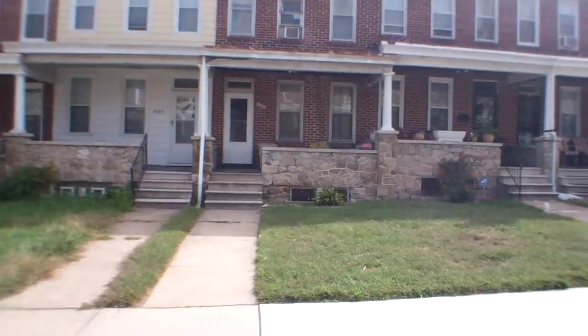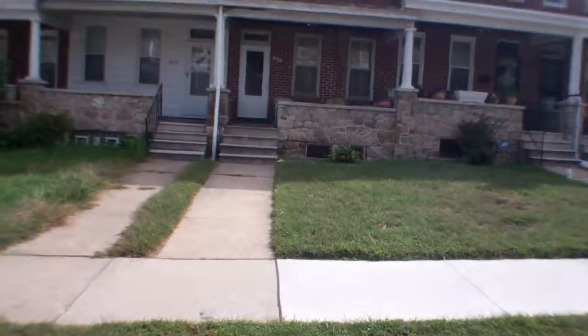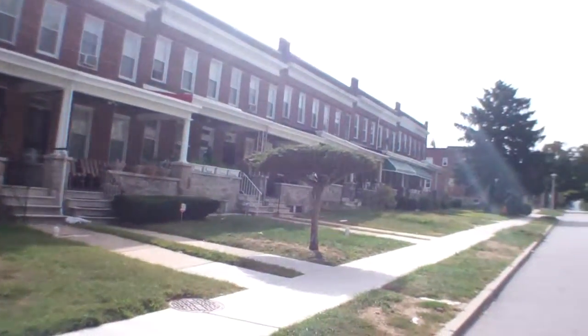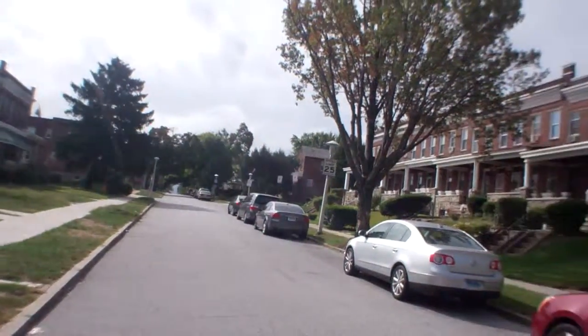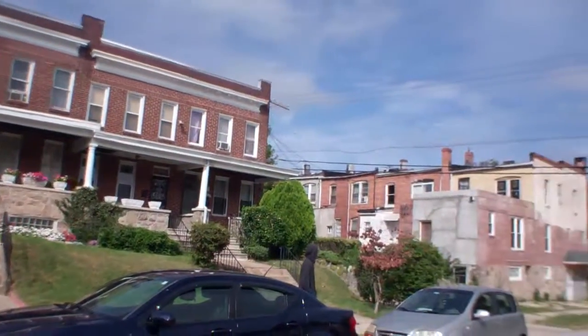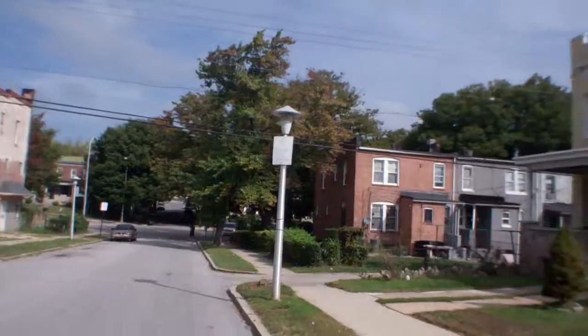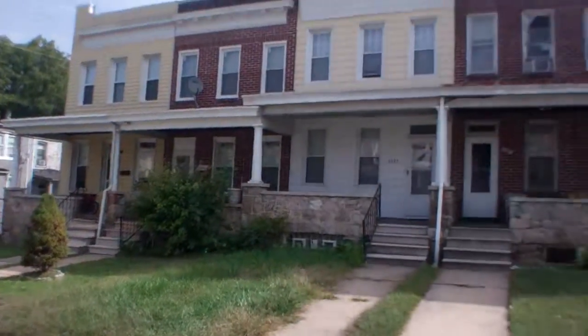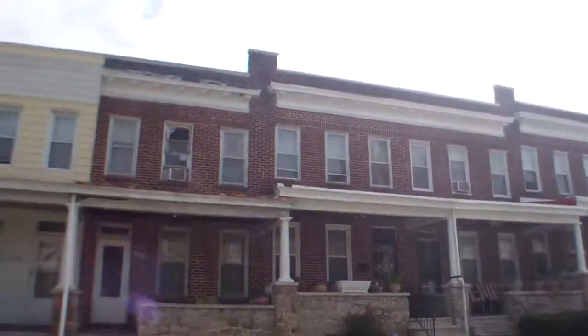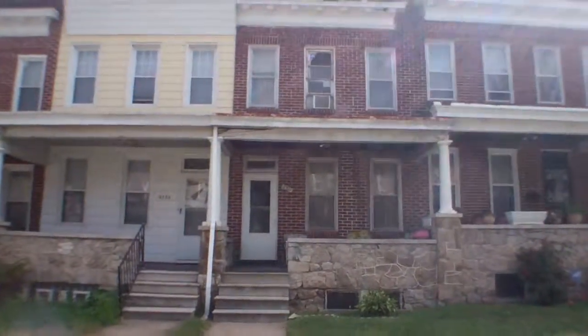2321. Low traffic, pretty quiet. Won't hear any major highways. The road's a little bit rough, but it's not the worst road. Like neighborhood feel wise, it's a little rough.